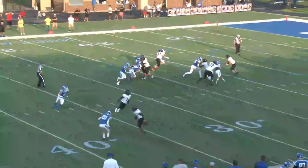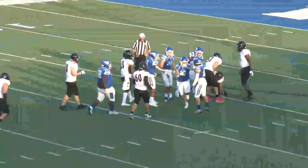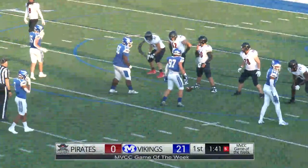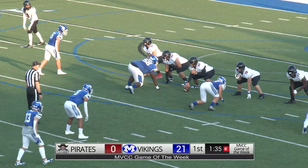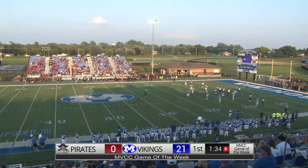Well, they said forward momentum was stopped at the 17, but he was laying down at the 15, and now a flag. A delay of game for the Pirates, and that's going to knock them back 5 more yards. So 3rd and 25.